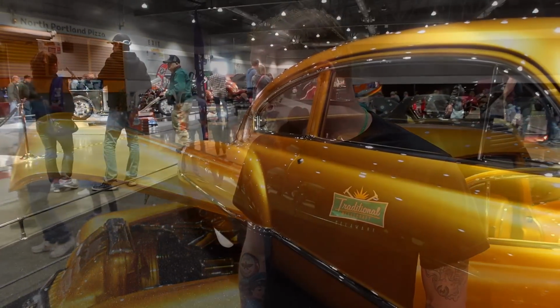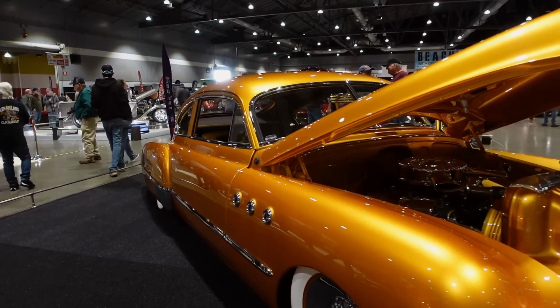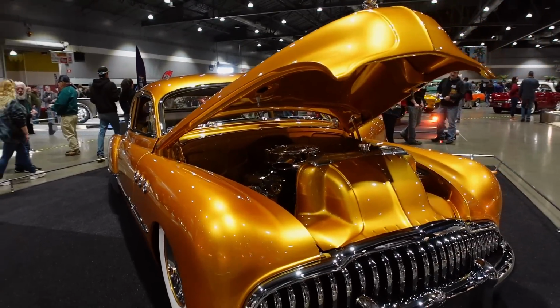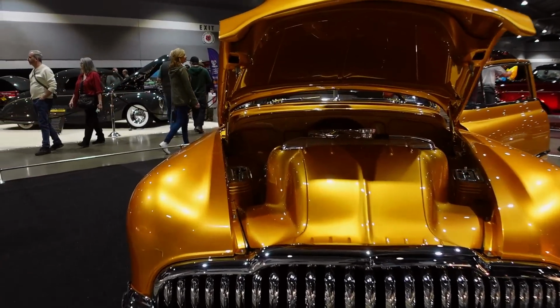How are you doing today, fine sir? Good, and you? Doing well. And what have we got here? It's a 49 Buick. How much custom work have you done on this? Everything has been touched. And where are you from? Lewes, Delaware. Came all the way up to the West Coast. First time in the Pacific Northwest.